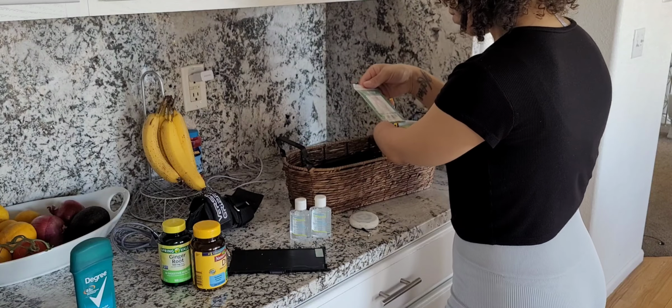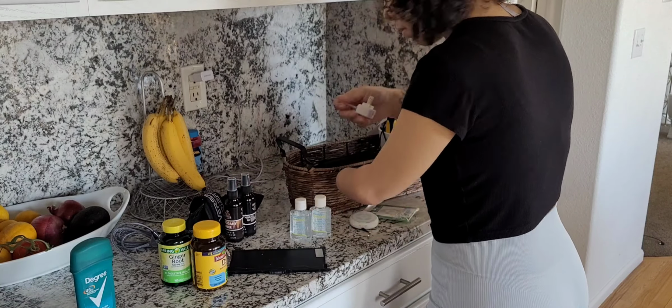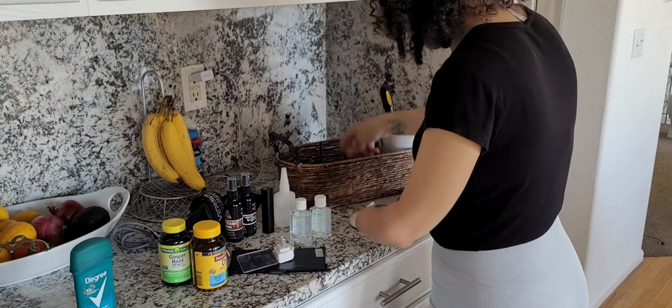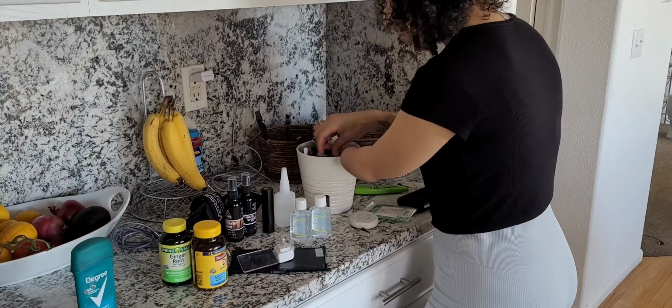So I'm just going through this and putting things back where they need to be. I did throw a couple of things out that we didn't need. And yeah, just getting this area nice and neat and cleaned and clutter-free.